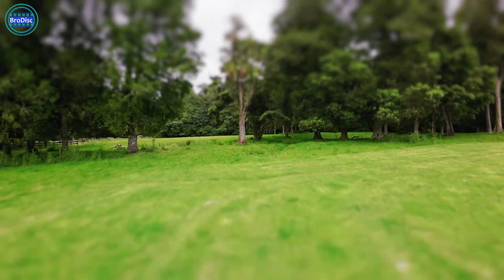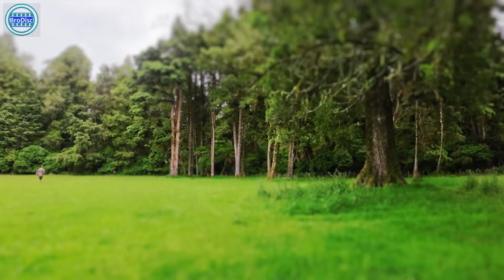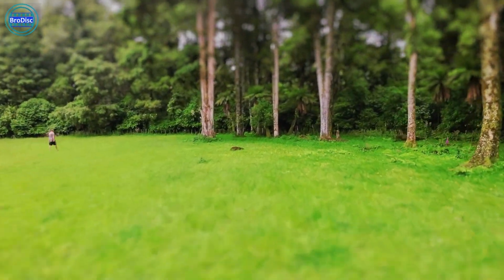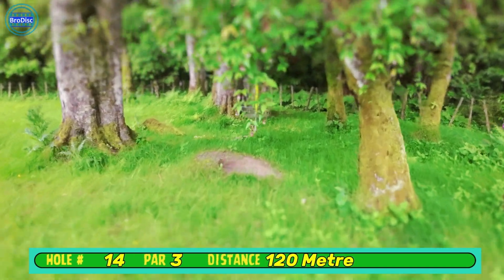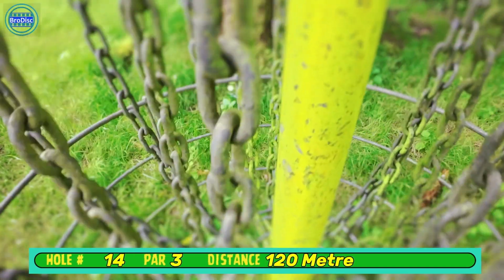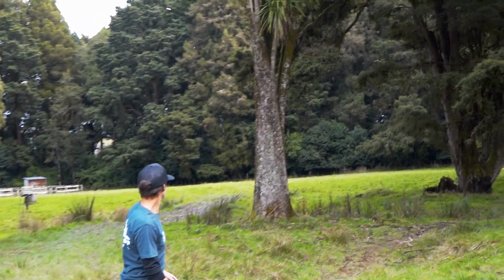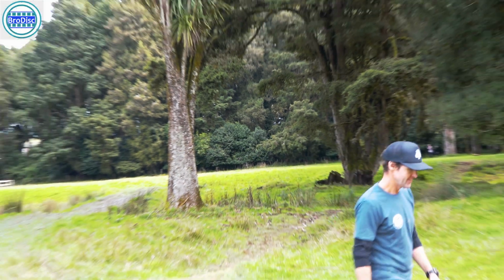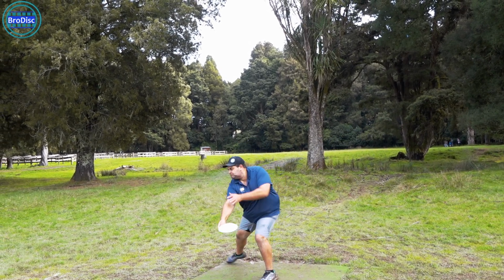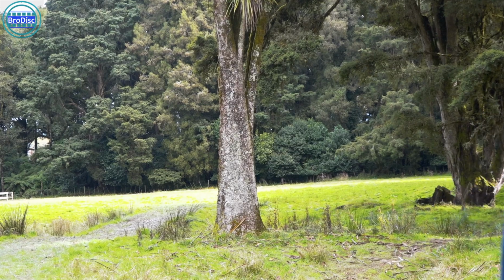We take another dive into the woods and cross some swampy ground on hole number 14. This 120-meter par 3 hole is a tough assignment. Yes, it's a tricky hole here, Gus. Got to get it quite a lot round to the right to get close enough to the basket. So you've got to have a disc that will hold that shape and have quite a bit of power. That one went a bit high.